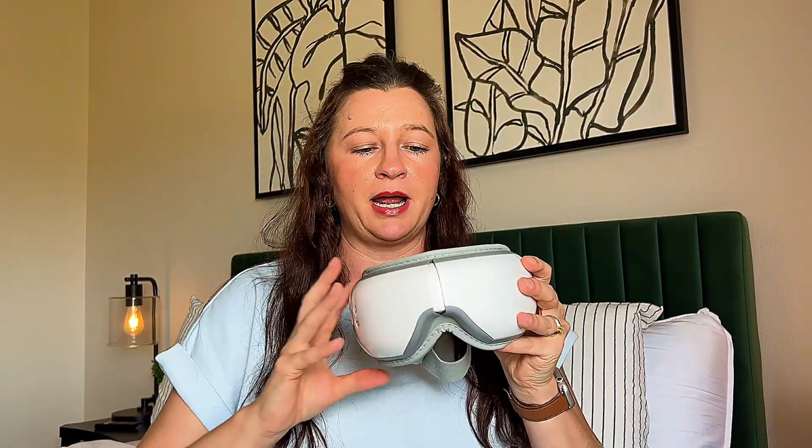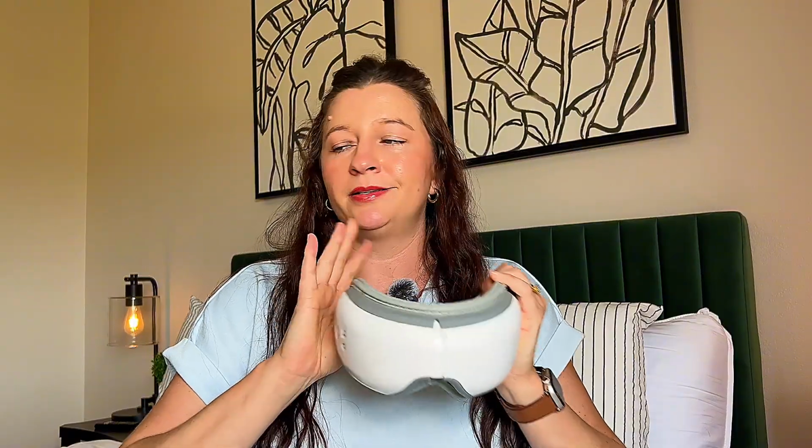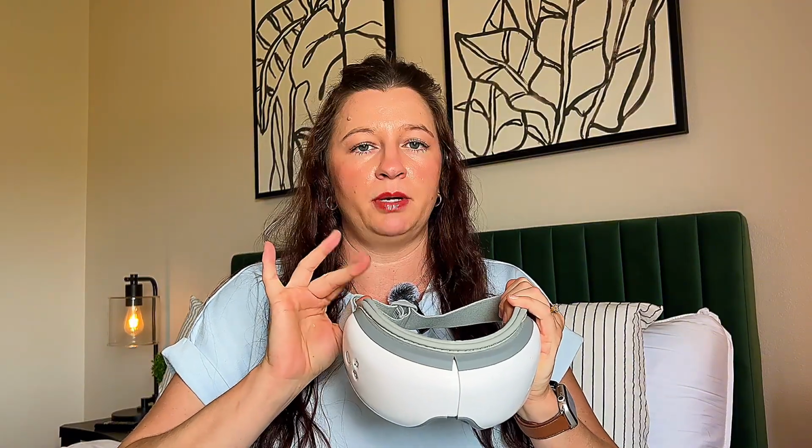Next up, this is an eye massager. It does sort of like the air compression as well as some vibration, and then it'll also play music and it'll do some like air puffs if you want it to. This is really helpful when I have migraines or just pain behind my eyes. And I like to try to do this before I go to bed every single night. I'm not very good at it, I will admit, but it is a goal of mine.